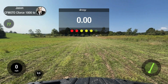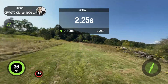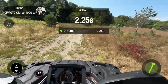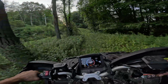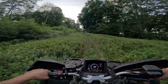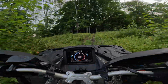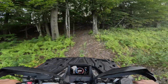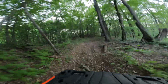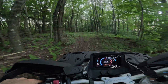Starting with power, the Cforce 1000 Touring got a record-breaking 2.25 seconds 0 to 30, our fastest time on the drag strip to date. Pretty impressive. The way this thing wakes up in sport mode, it's just amazing. And if you think that it's a big, heavy utility machine, it can't be sporty, well, you just take a look here at what happened when I line it up against Dan's brand new 2024 Renegade 1000.